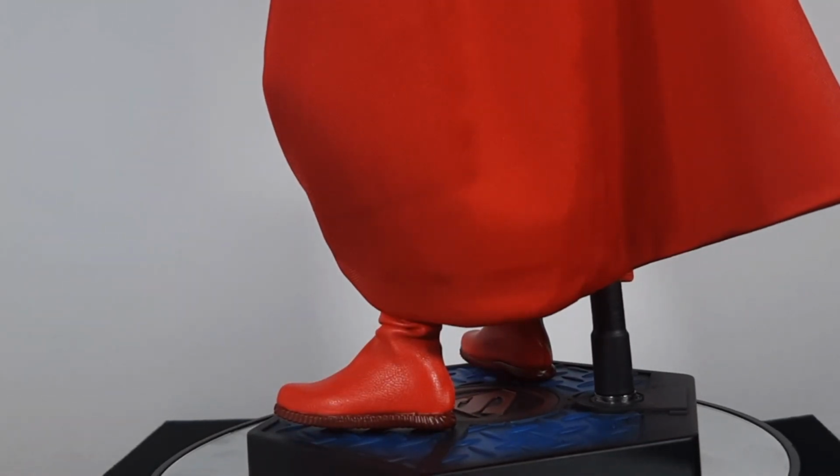Something just fell in my room. It's always worrying when I hear something fall in my room because I couldn't tell you what it is.